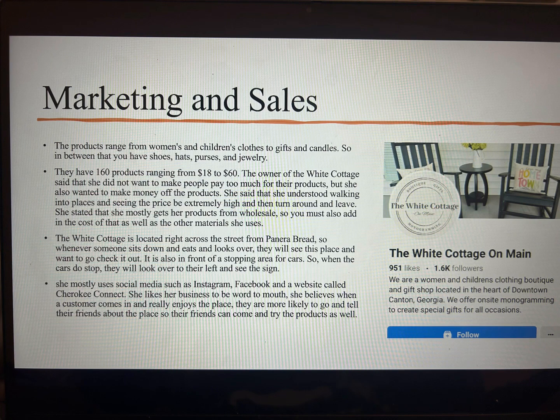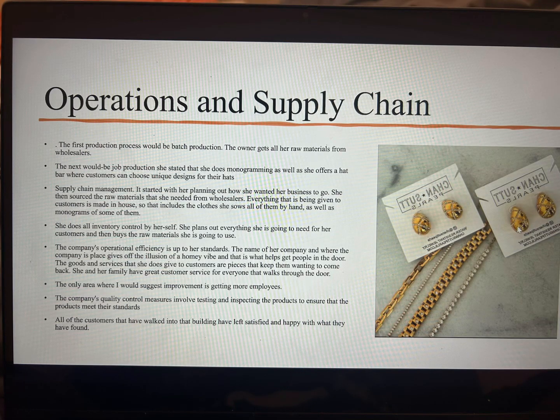Next is operations and supply chain. The first production process that she would use would be batch production. The owner gets all her raw materials from wholesalers and then uses that raw material to transform it into products that she does sell. The next production process that she would use would be job production.